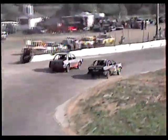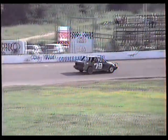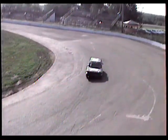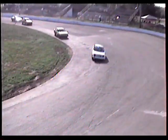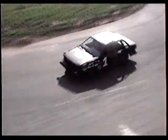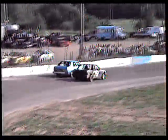45, Dale Somerville takes over the second spot. 24, Paul Doucette there in third. The 5 of Danny Dwyer in fourth. And rounding out the top 5, the 59 of Robbie Havens. 79, Corey Eagles. 45, Dale Somerville goes way high. 59, Robbie Havens gets sideways but gathers himself up, keeps going.